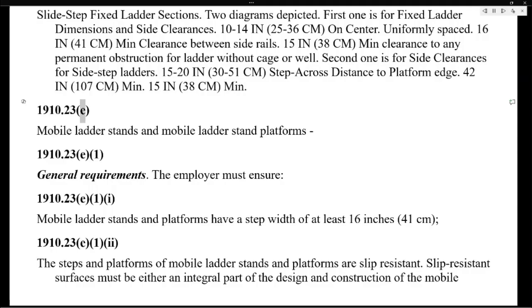1910.23(e) Mobile ladder stands and mobile ladder stand platforms. 1910.23(e)(1) General requirements. The employer must ensure: 1910.23(e)(1)(i) Mobile ladder stands and platforms have a step width of at least 16 inches, 41 centimeters.